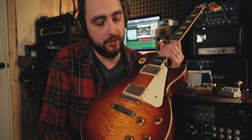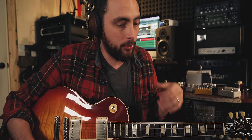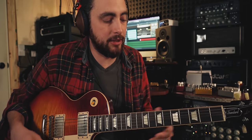Now, these pickups in this Les Paul are actually not Gibson's. These are from a company called Wiz. And like ThroBak and a bunch of other boutique manufacturers, they are faithfully reproducing the PAF sound. But I think these are a good example of what an original PAF actually sounds like. Now, to me, the best part of a PAF is the clarity.